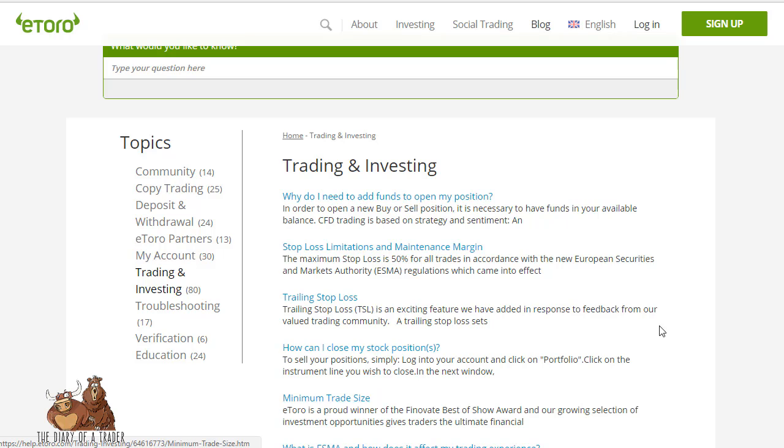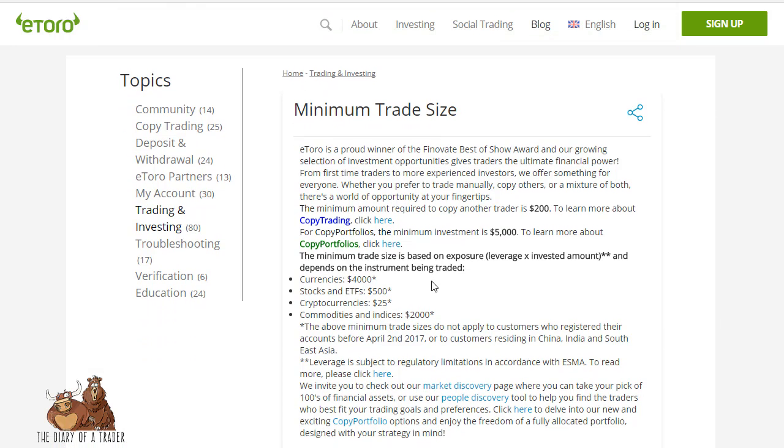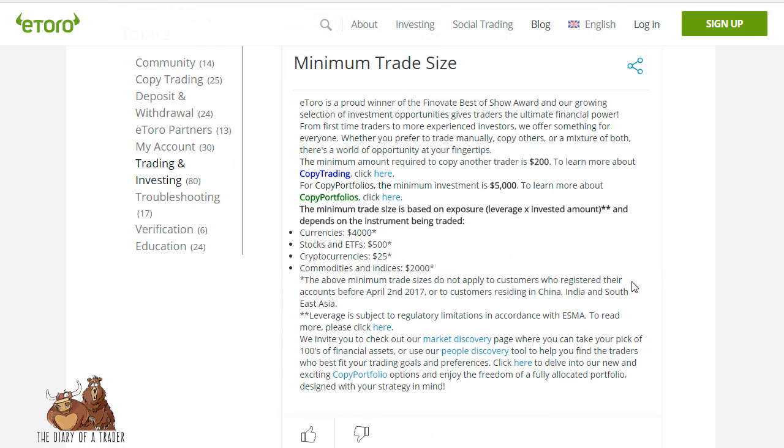Minimum trade size, depending on what you're trading, changes. Currencies is a 4,000 unit. You don't have to have 4,000 in your account. It's 4,000 unit. Stocks and ETFs 500, cryptos 25, commodities and indices 2,000.